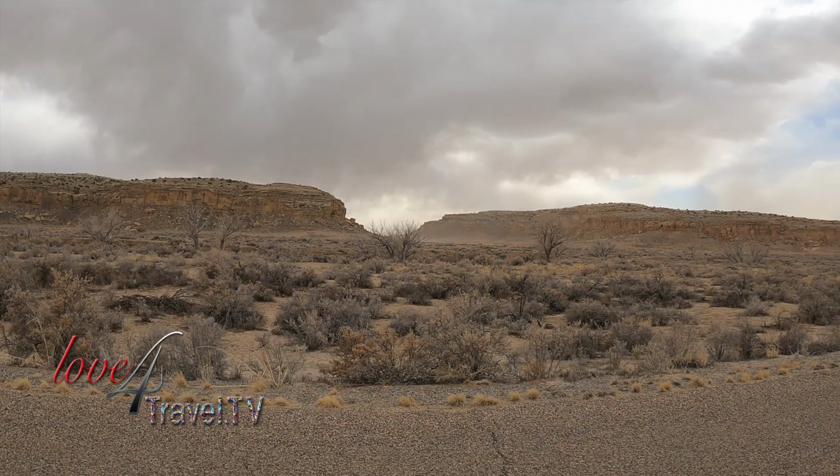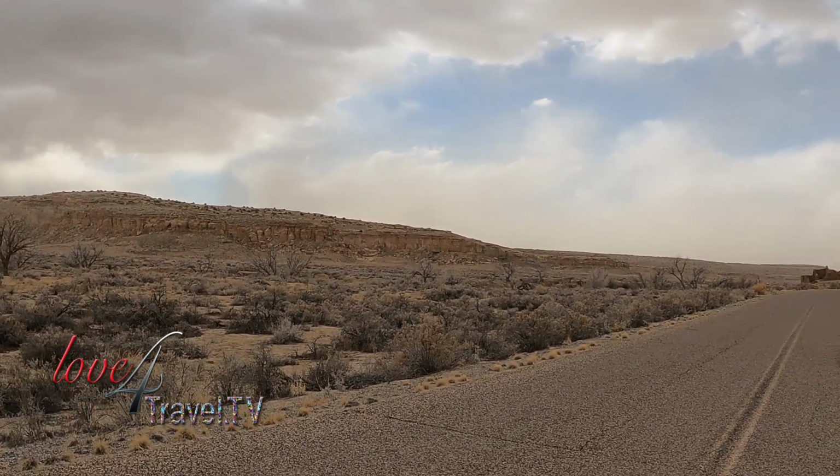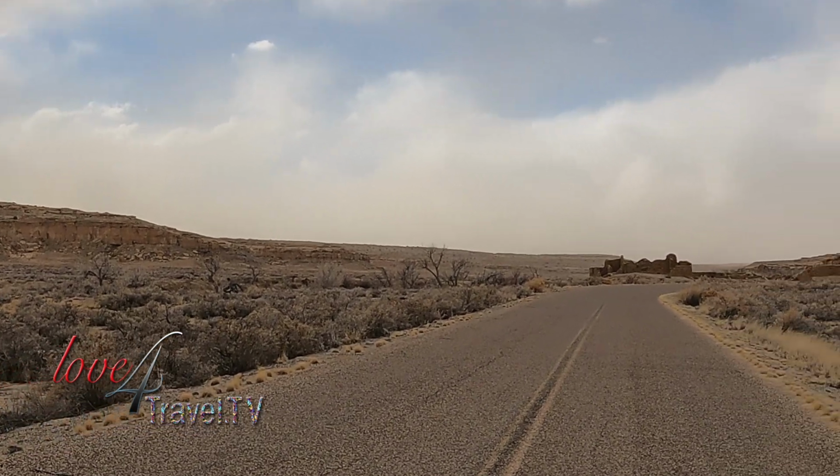We wished we had more time. Unfortunately, we were chased back to our car by a huge dust storm, otherwise known as a haboob.